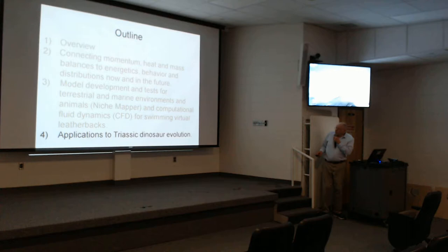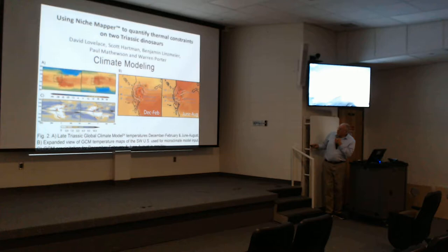This is work we're doing with David Lovelace in geology, his student Scott Hartman, and Ben Linsmeyer, and also in geology, and Paul, who's here in the room with me, and myself. We had two things to deal with, the climate. Here is the ancient Triassic landmass, and these squares here are areas that are now part of the United States, for December through February and June through August.